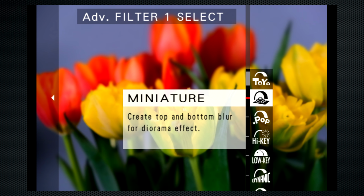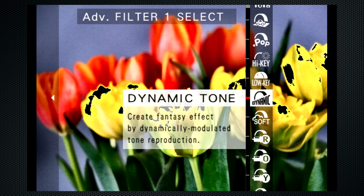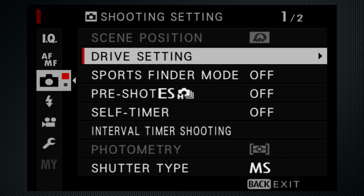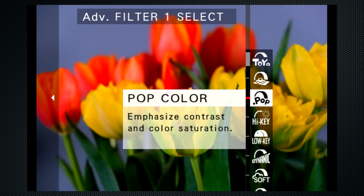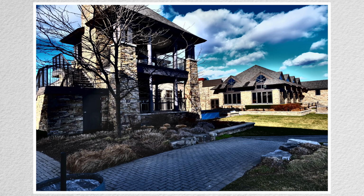For a little more playful approach, try the advanced filters to access a wider range of options. There are more sophisticated ways to create these effects, but for quick results, these can be effective. Use the drive settings to assign your favorites to the advanced filter positions on the drive mode dial. And although I do feel that they're gimmicky, I've assigned pop color and dynamic tone to these positions.